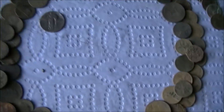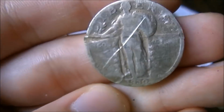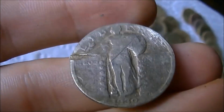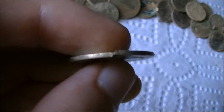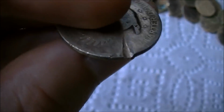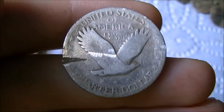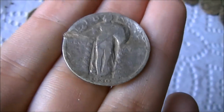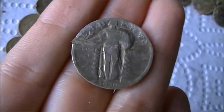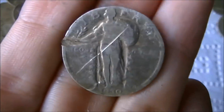Beautiful condition. And the best silver coin of the trip was this 1930 Standing Liberty Quarter, which I scratched because it was deep under roots, but looks like somebody damaged it long before I came and got it out of the ground. But it's still awesome to find a Standing Liberty Quarter. And that's the last year they made them, 1930. There were no quarters minted in 1931, and then in 1932, it went right to the Washington quarters.